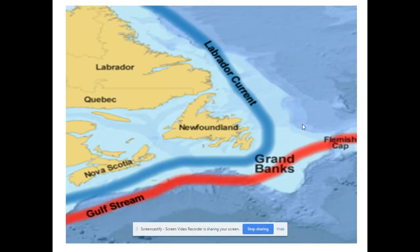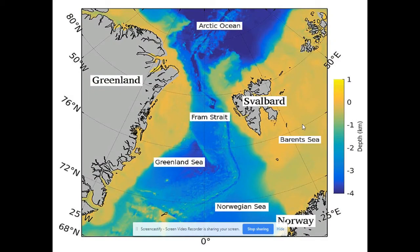So back up to the Fram Strait. Why is it called the Fram Strait? It's named after a Norwegian vessel called the Fram. Back in the 1880s, Fridtjof Nansen wanted to study current flow patterns in the Arctic Ocean. He was Norwegian, so he didn't have far to go. What they did was they actually allowed the Fram to get frozen into the sea ice.